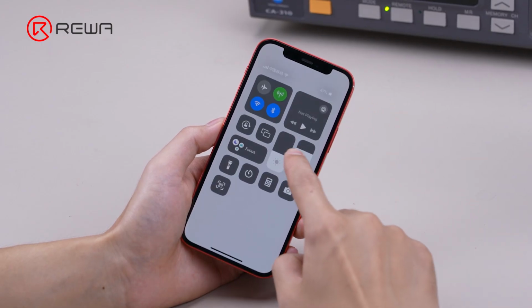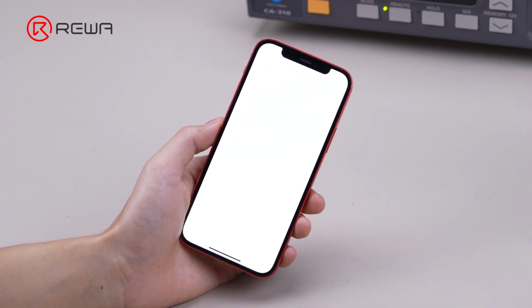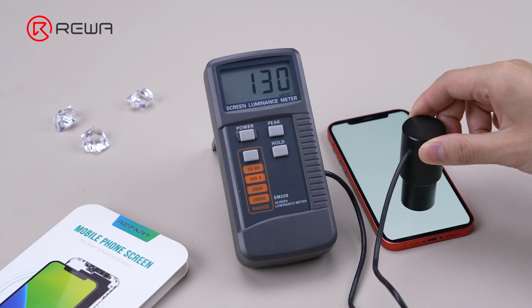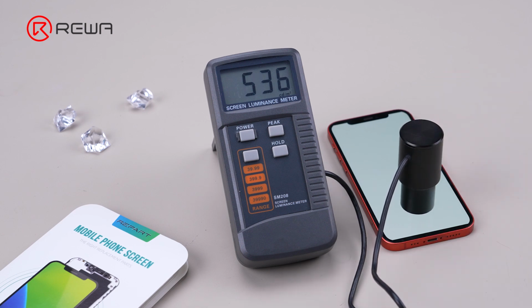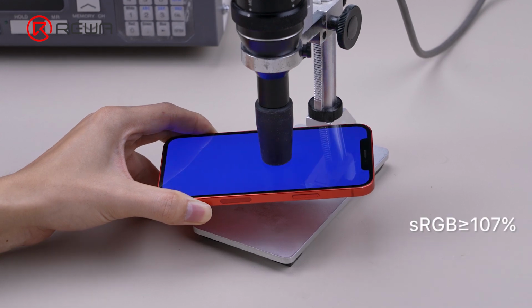Next up, it's a display examination. Crank up to maximum brightness. The display boasts a vibrant 536 nits of brightness. The display gamut value checks out as expected also.